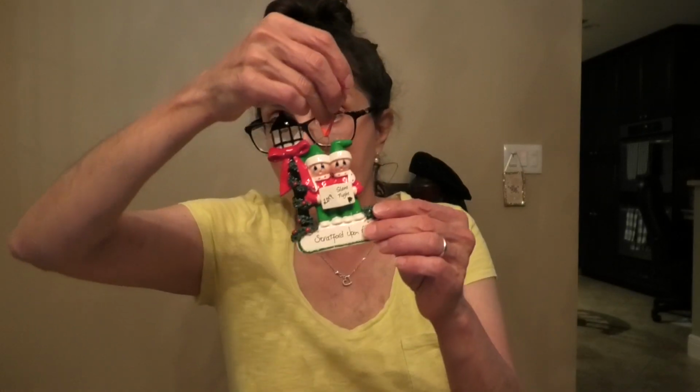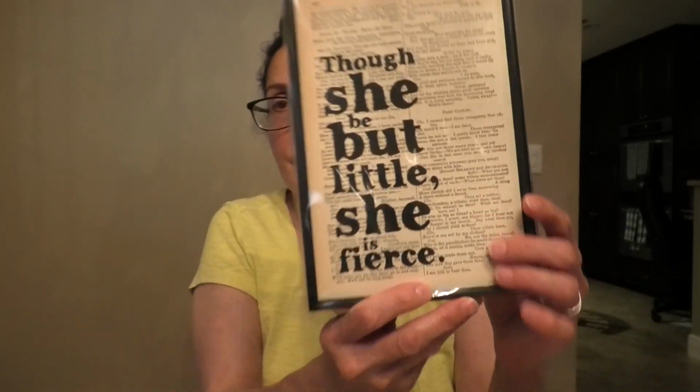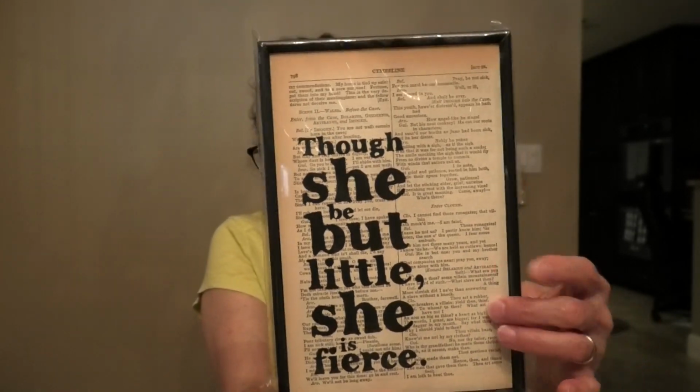Now England, I didn't go too crazy. We visited Shakespeare's birthplace and museum in Stratford. And this was locally made at a store called the Nutcracker, which only sells Christmas items. I thought it was awfully cute. Got that. Got this. This is from A Midsummer Night's Dream. It's a page book, and I had a student that bought something similar for me. So, though she be but little, she is fierce. That is me. Well, that's what people think of me. I don't know if I'm so fierce, but.